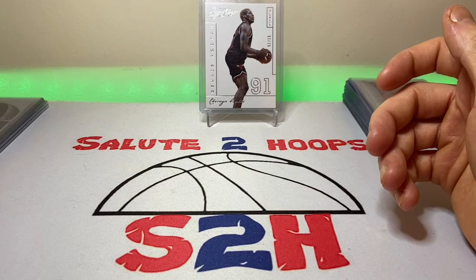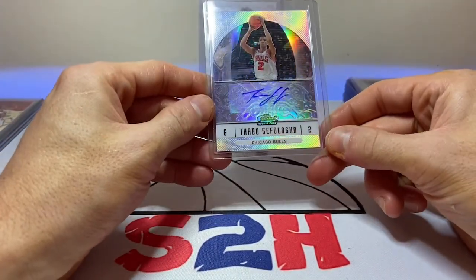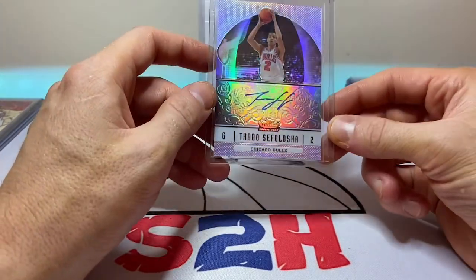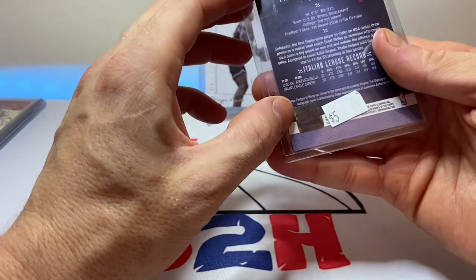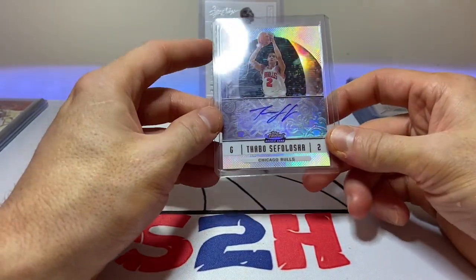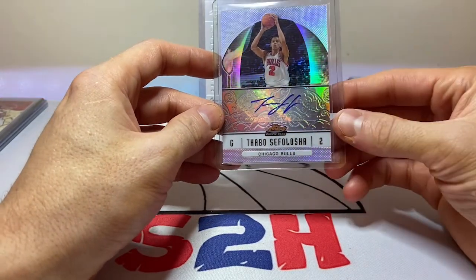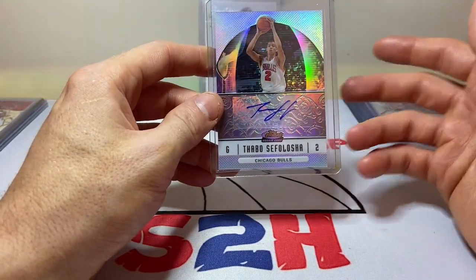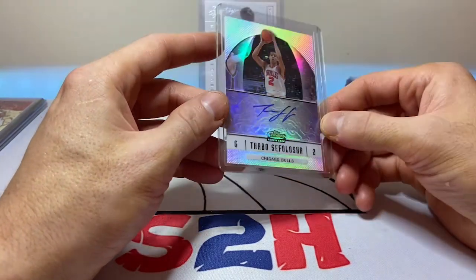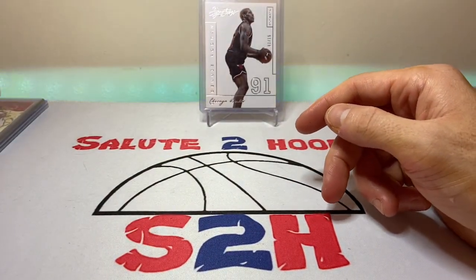Another addition to the Obscura autograph lot. Next we have Tabo Sefolosha. One guy that I really liked on the Chicago Bulls back in the day, drafted in the 2006 NBA draft, I believe. And he made a decent career out of himself. He was on the Bulls for I think 4 years, ended up playing with the Knicks, the Thunder, and stuff like that. So I got this Silver Prism Topps Finest auto from him, just to add to my Chicago Bulls PC.